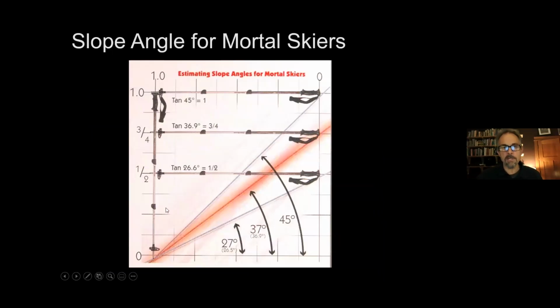This is something I do oftentimes. If you put the tip of the left pole on the snow and hold it vertical, and then put the tip of the other pole on the snow and hold it horizontal, and if the horizontal pole bisects exactly in the middle of the vertical pole, that slope is 27 degrees. So it's a quick and easy way of determining if you're under 30 degrees. I use that frequently, just to remind myself.